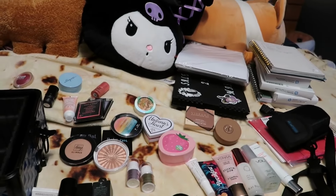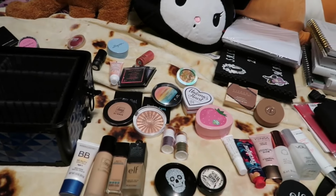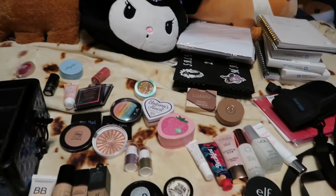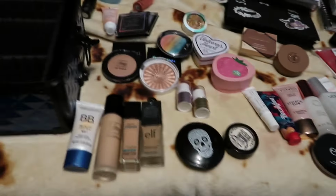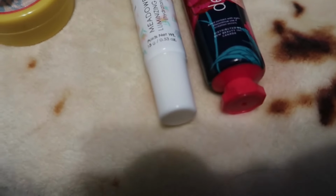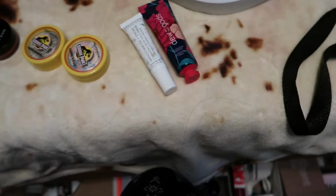Alright, so let's figure out what to keep and what to get rid of. I'll show you a clip when I get everything cleaned up or organized. Alright, so I got rid of two things. These two primers. I wasn't crazy about how they feel or smell, but they're still good primers if you're into the dewy and stuff.